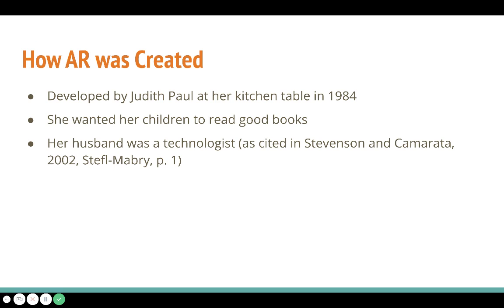Accelerated Reader was developed by Judith Paul at her kitchen table in 1984. She wanted children to read good books, so she incorporated behaviorist motivational techniques with technology. Her husband was a technologist, and so she could implement this, and AR was born.